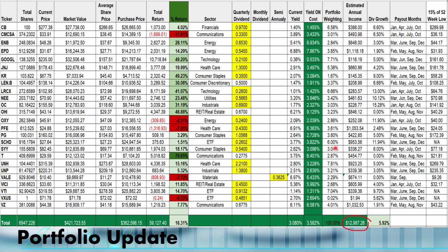I'm going to continue to add to those ones, like I said, on a pretty consistent basis. Maybe VTI goes to a biweekly or something like that after we get past the end of the year, but we'll wait and make that decision later.